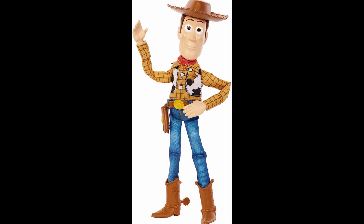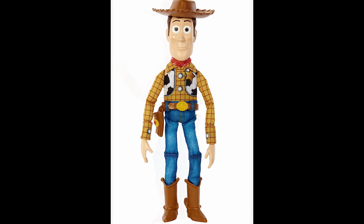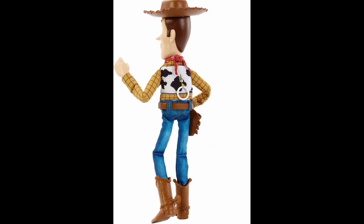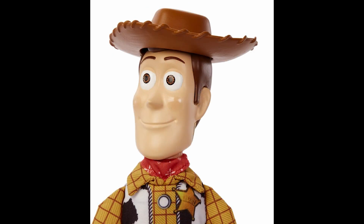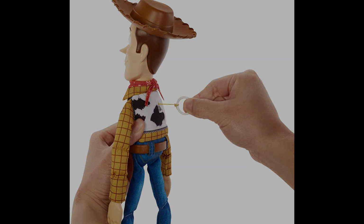I still don't feel that we need a Woody and Buzz right in between full movie scale and Mattel's 7-inch scale, so I honestly won't be picking this one up, but you let me know what your thoughts are. Oh, and it looks like this Woody is also releasing on Amazon on January 1st, 2022.